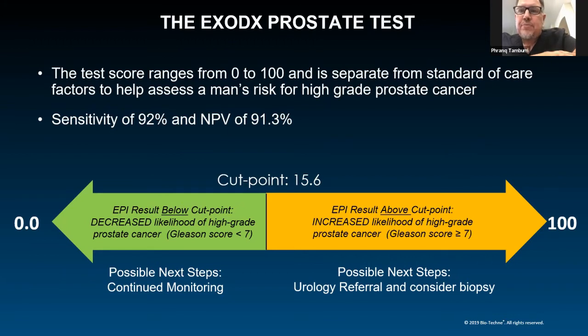So you get a score of 15.5 or 15.6 and under, which means a decreased likelihood of high-grade prostate cancer, which essentially means a Gleason 6. That's the lowest grade that you can have. If it's 15.6 or higher, then there's an above average risk that it can come back a high Gleason score, which the system tags as a Gleason 7, 8, 9, or 10. Remember, it only goes from Gleason 6 to 10. We almost all agree Gleason 6 is low aggression, 7, 8, 9, 10 is high aggression. So that's the quick answer to that.